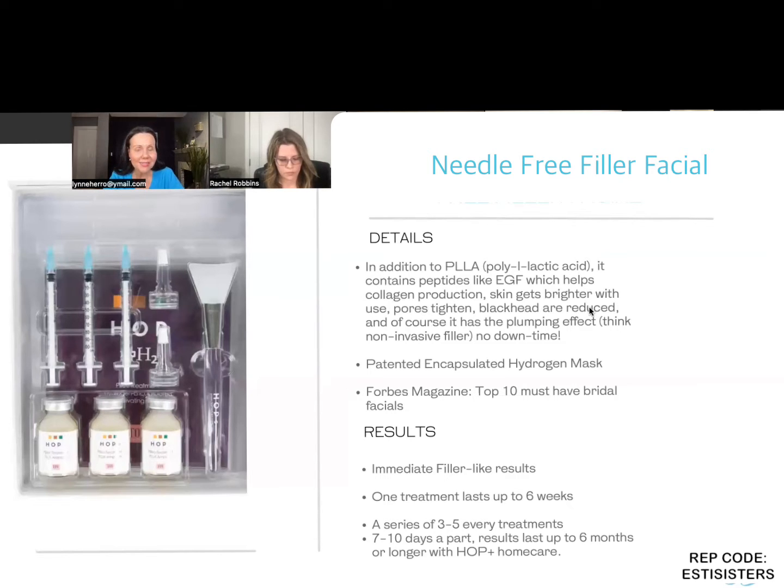So Forbes magazine actually called this one of the top 10 must-have bridal facials. So we're going to show just a couple before and afters of the needle-free filler facial here. And one of our gals, who happens to be one of the Esties in our group, at the time when she came here for training, she was 29 years old.